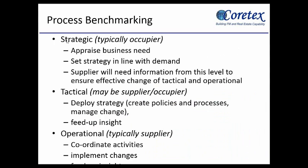So if we look at that in slightly more detail, the strategic you'd anticipate would appraise business needs, set strategy, and will inform the next layer down, possibly the supplier. The tactical would be around deploying the strategy here, creating policies and processes, managing change and feeding back information up here. And then the operational would be around coordinating activities, implementing changes, and again feeding back up insight into here so that decisions can be made.